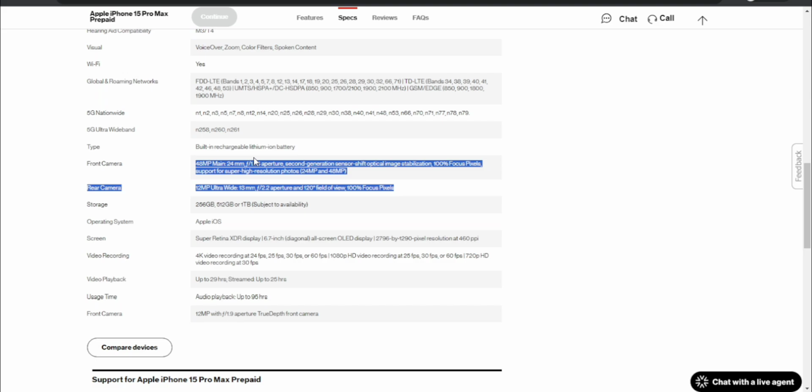Anyways, you guys have 3 storage options: 256 gigs, 512 gigs, and 1 terabyte. iOS 17, of course. Super Retina XDR display, 6.7 inches. All-screen OLED display, 2796 by 1290 pixels with 120Hz refresh rate with ProMotion technology.